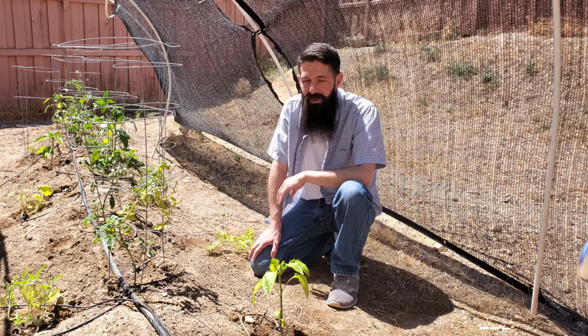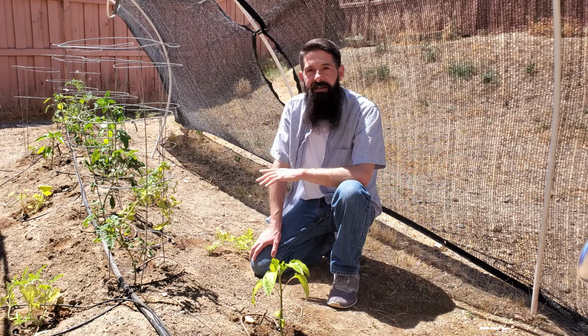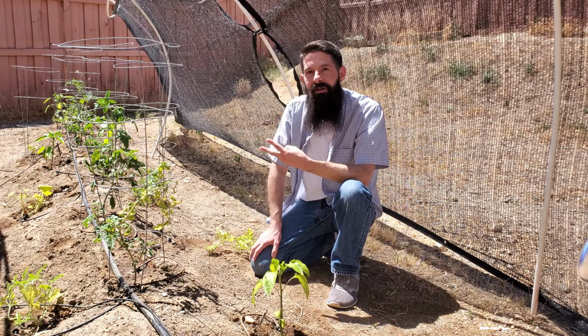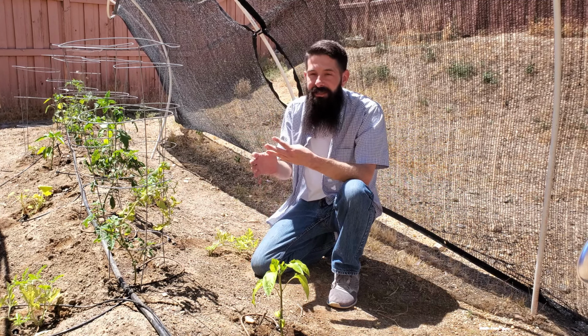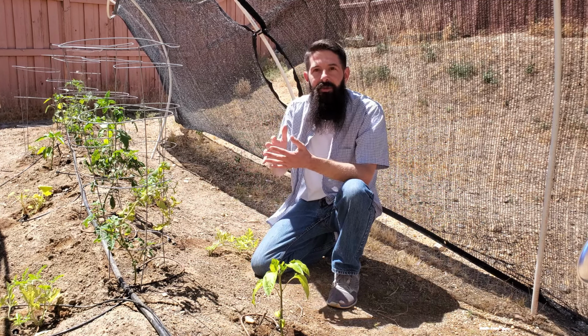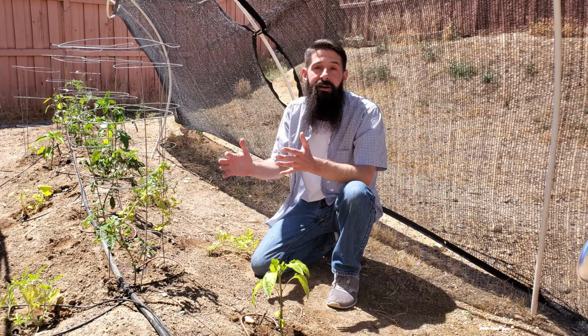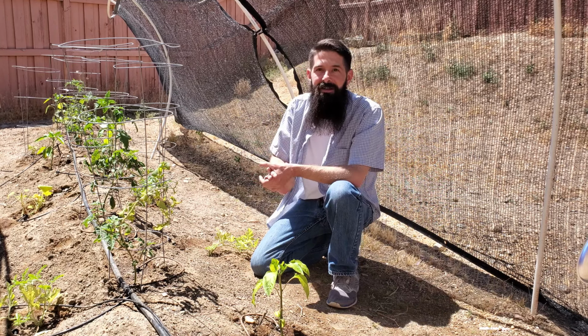Those were the 4 strategies I wanted to share with you to protect your plants from the wind here in the high desert. Pre-planning where you're going to put your garden, placing containers over your garden to protect them from the wind, using cages or staking to protect the plants from getting snapped over, using shade cloth to protect your entire garden at once, but also making sure that you harden off your plants before you put them outside.